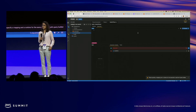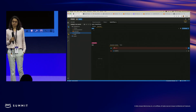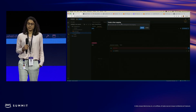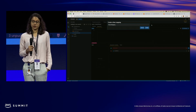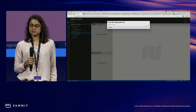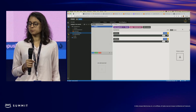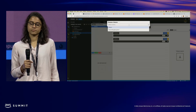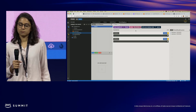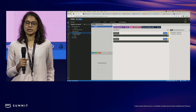Edit query. Okay, look, Legend tells us that we first need a mapping for this. So let's create the mapping first. Let's create a mapping called person mapping. So we can add a mapping element. Our target will be the person class that we've created, and once we create that, we can edit the source to be the person database that we have in Redshift. Awesome. Which changed you to relational, and that's fine, yeah, right? Awesome. Yeah. Perfect. And we can just simply drag and drop and map the elements as we want. So let's map first name to first name and last name to last name.